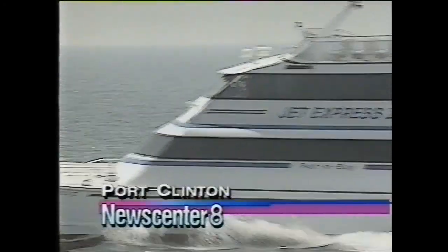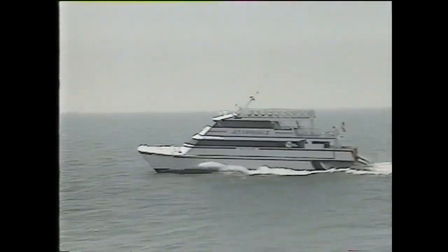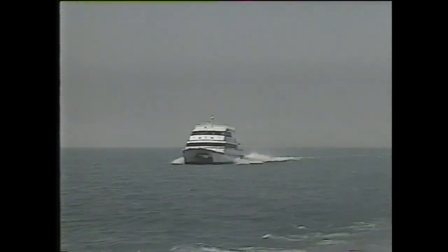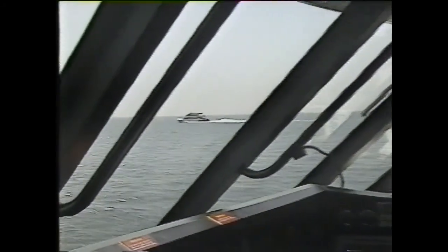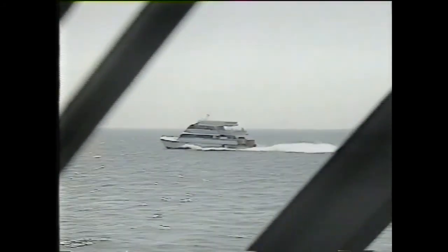From a ride on the carousel to a ride on the fastest tour boat on Lake Erie, the Jet Express in Port Clinton. This year, there are two Jet Expresses, making the trip from Port Clinton to Put-in-Bay in just 22 minutes at over 40 miles per hour. Not only is it a quick way to get to the Lake Erie Islands, but the boats also run until 11:45 at night. And if you're lucky, you might even be aboard when both ships are going the same way and you get to participate in a race back to port.